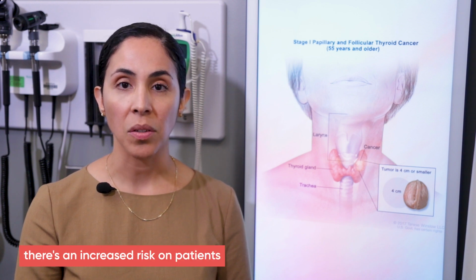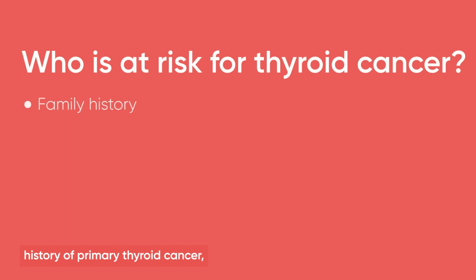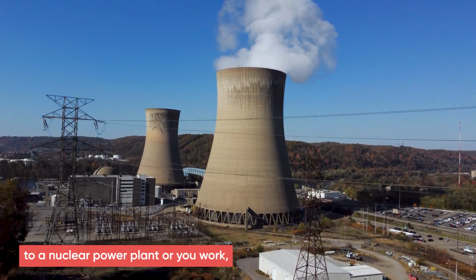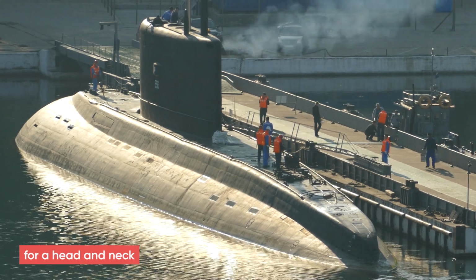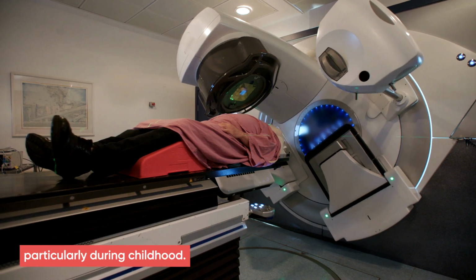Usually we see that there's an increased risk in patients who have a family history of primary thyroid cancer, especially if it's a close relative of the patient. We also see an increased risk for thyroid cancer in people who have been exposed to radiation, because you live close to a nuclear power plant, or you work, for example, in the military on a submarine, or if you received radiation treatment for a head and neck cancer in the past, particularly during childhood.